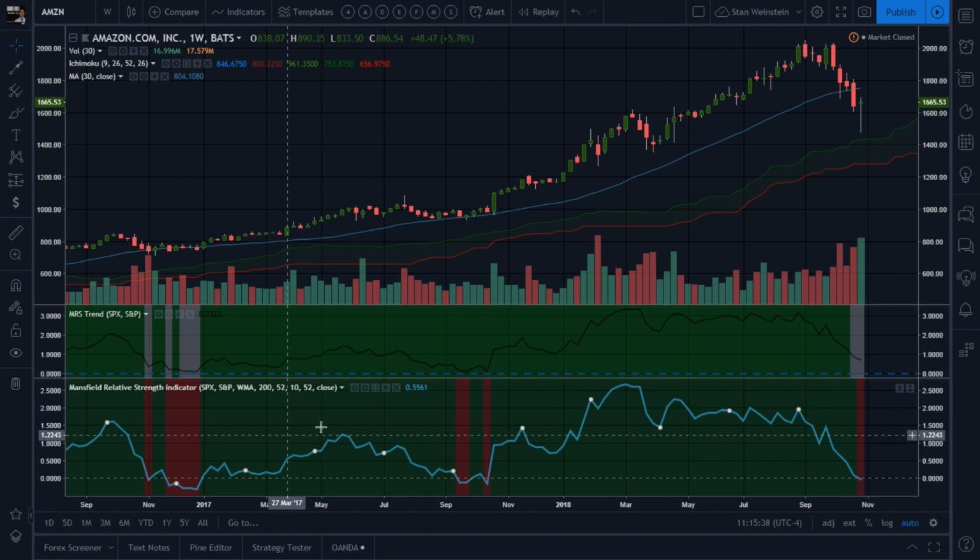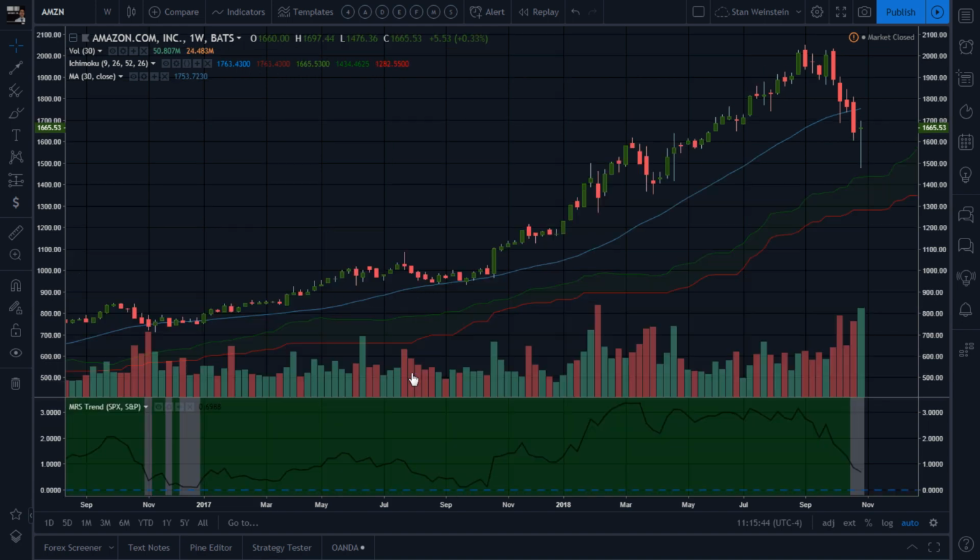But I think this is the basis going forward. Lots and lots of potential using that Pine Editor on TradingView. I'm going to close it for now until I have time to play with it.